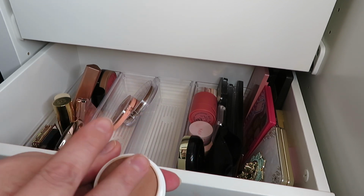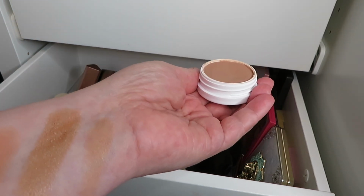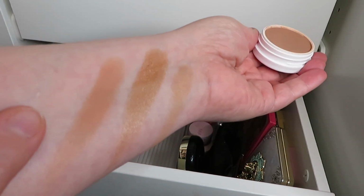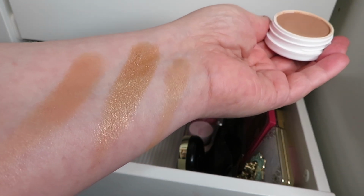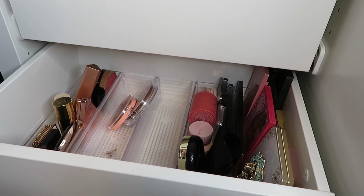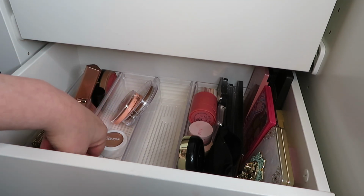So I've used this a few times and I like it. To me, it's got a bit more of a pinky tone, which I find is better on my complexion. But it's difficult to work with. I don't find it that easy to work with.